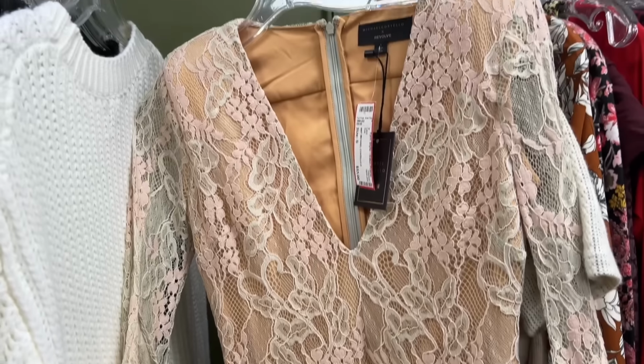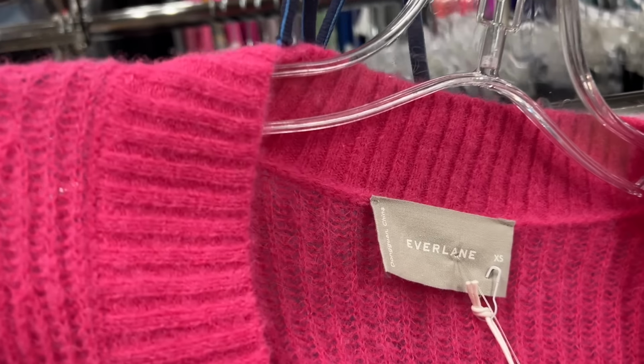It was a beautiful dress with these really, really pretty sleeves. This Everlane cardigan puzzled me.